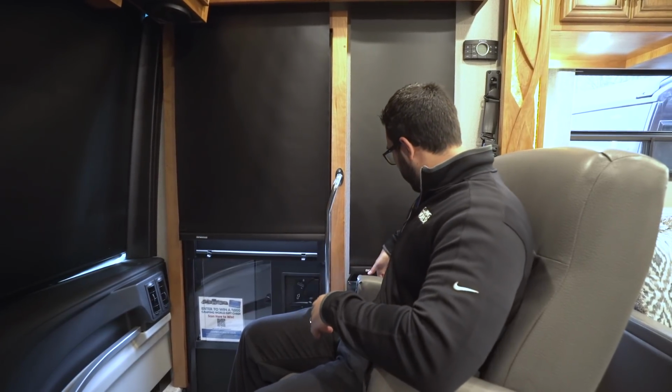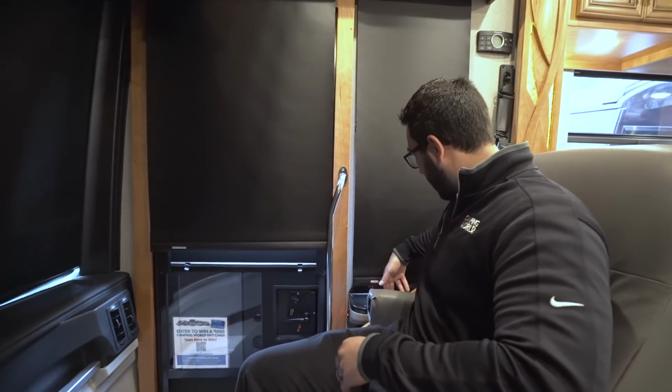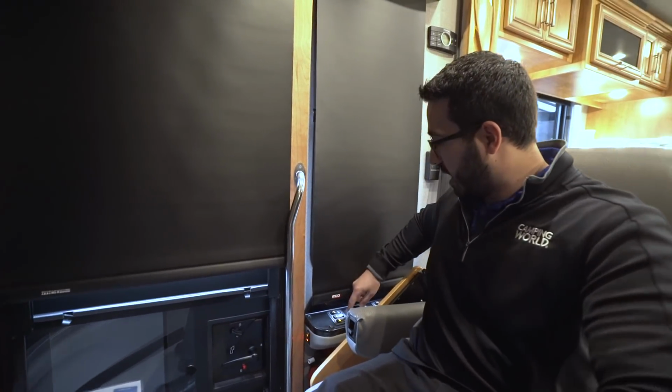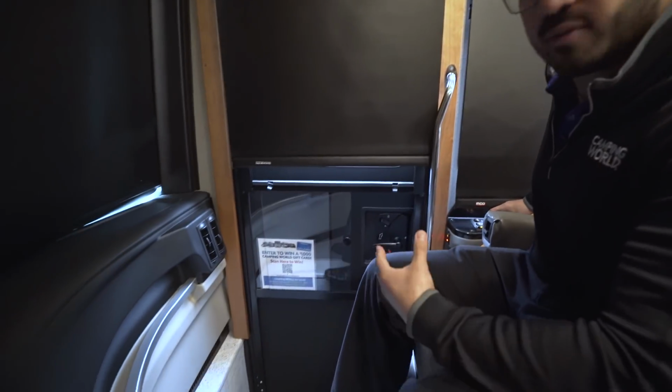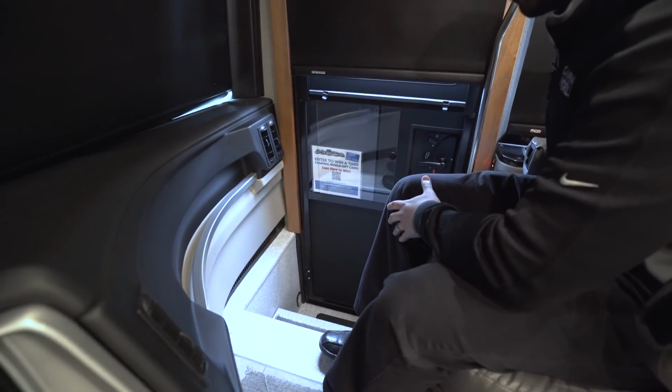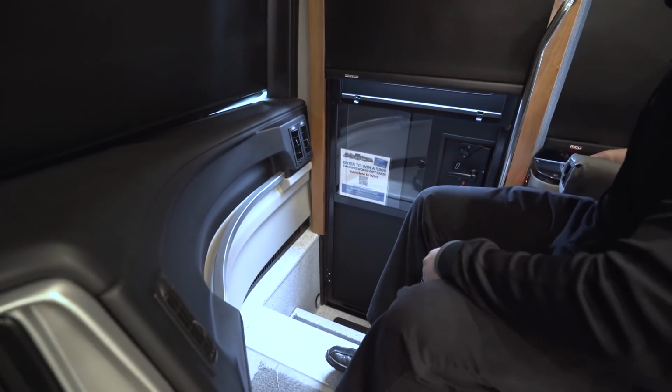On this armrest, you do have a cup holder here as well. You also have some light controls, your step cover, so that way, if you're putting your feet down here, if you have grandkids, you certainly don't want them to fall in the stairwell, so you can shut that step cover there.